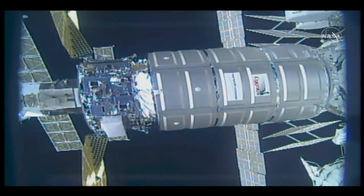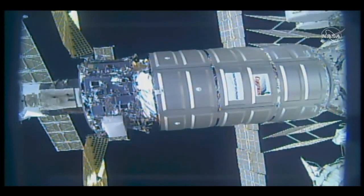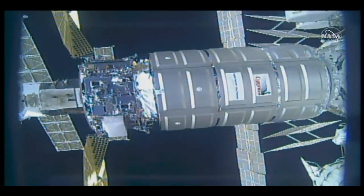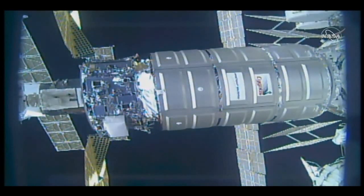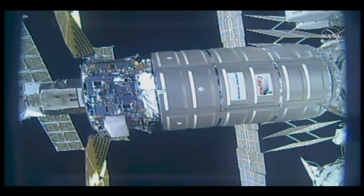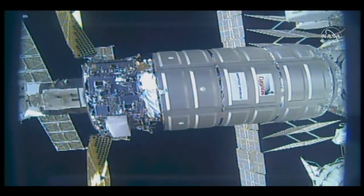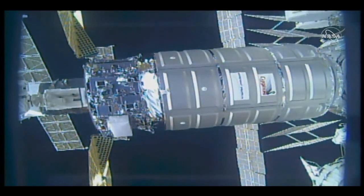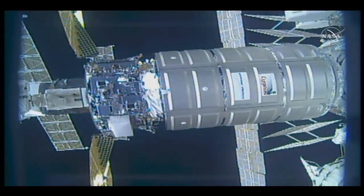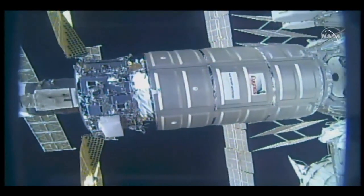Robotics controllers on the ground now using that Canadarm2 to once again continue bringing that Cygnus resupply craft closer to the International Space Station. And this time, those robotics controllers plan on using this robotic arm for the next few minutes to continue to bring the craft closer until one more hold and some final checks before berthing Cygnus to the International Space Station.